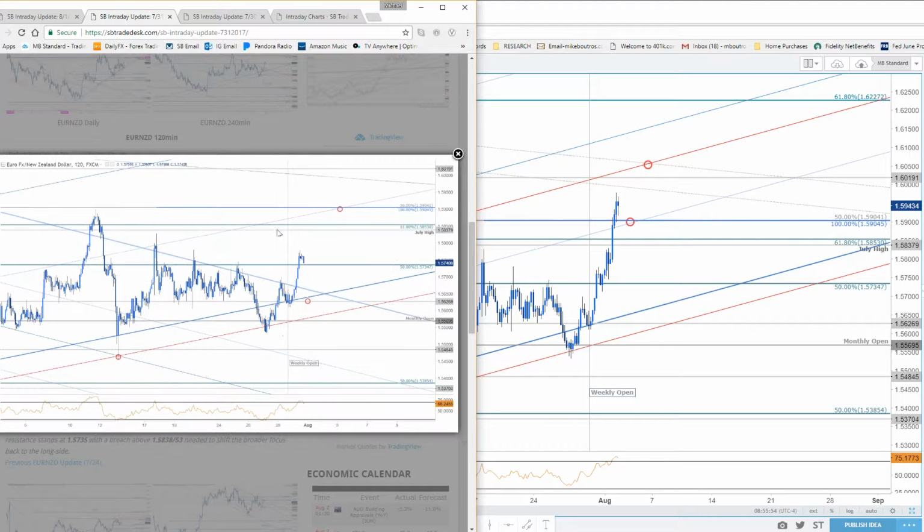So again, no change to any of the levels from here. Your next topside break, again, you have that soft target at 160.19. That's this one. But look for this here to be the bigger resistance region just above 160.50 or so.